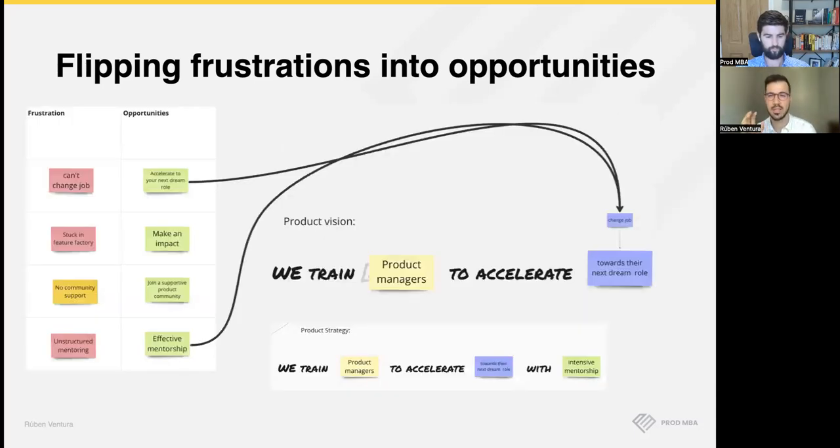So this is what I did, which fed my product vision, which is, okay, we train our niche, which is product managers, to accelerate to, and really the frustration I know is they can't change jobs, but I want to make this more compelling because it's a product vision. I actually used GPT to have some suggestions that I could use to be more compelling. So changing jobs is transformed to accelerate towards the dream role.